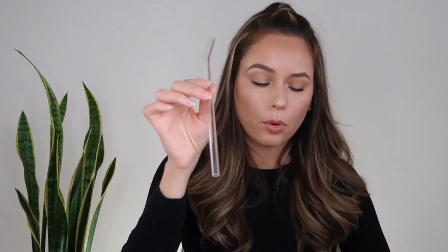So it came with three straight straws and three bent straws. It does say on the packaging, adult supervision required if used by children under the age of 12. And these are 8.5 to 10 millimeters. They are BPA free, and if one breaks, you can throw it out in the recycling.